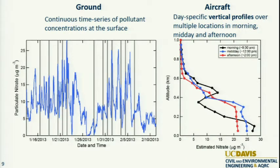The ground measurements, just to compare, we get a continuous time series. So I'm just illustrating this with our particulate nitrate measurements here in blue. So you see a continuous time series of measurements, every minute or every 5 minutes at the ground. And then illustrated in gray are the days when the aircraft were flying and would do vertical profiles. So they didn't fly every day, but they flew many days, including, importantly, many days where they flew a couple days in a row. So we could actually look at how things evolved day after day. That proved very, very useful.